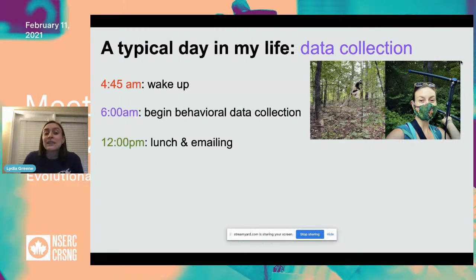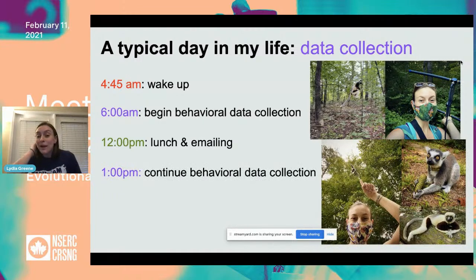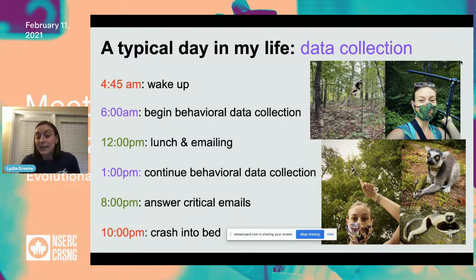And then I'll take a really nice long lunch break, get off my feet, drink a lot of water, and I'll also spend part of my lunch answering any emails that I need to. So I'm keeping on top of other projects and staying in connection with my colleagues, make sure I'm not losing anything in the day. And then I'll go back out for the afternoon and I'll do another big long afternoon observational session where I'll continue collecting data on what our lemurs are doing all afternoon. And mostly in the afternoon, they're napping, but it's still important that I hang out with them and collect those sorts of data. And then the lemurs will go to bed at sunset, and that's when I'll leave them.